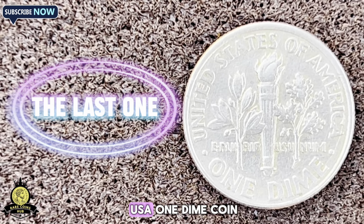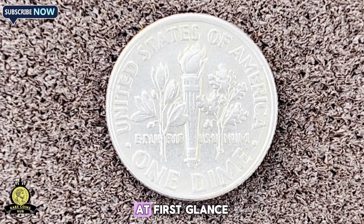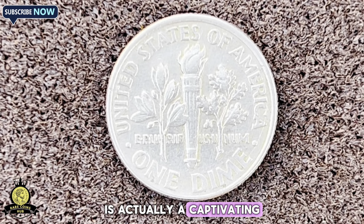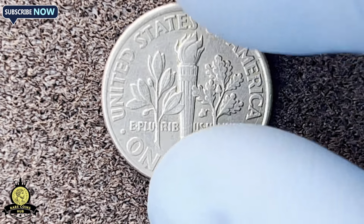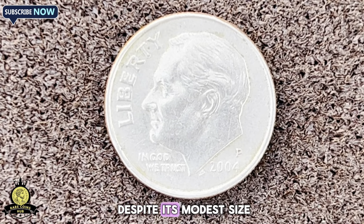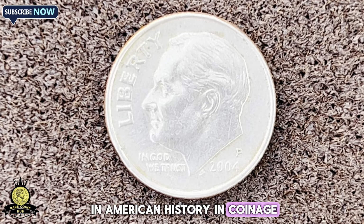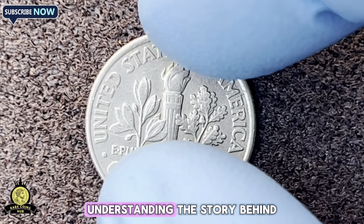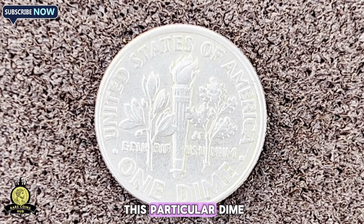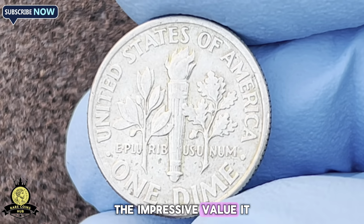The 2004 USA 1 dime coin, though it might seem like just another small piece of currency at first glance, is actually a captivating subject for collectors, historians, and numismatists alike. A 10-cent coin, despite its modest size and value, has a significant place in American history and coinage. Whether you're an avid coin collector or a newcomer to the hobby, understanding the story behind this particular dime offers a deeper appreciation for its design, its minting process, and, most importantly, the impressive value it holds today.